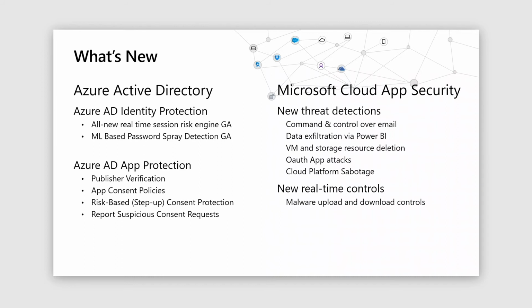I also mentioned earlier that password spray was one of the more common brute force attacks that we run into. We added an ML-based password spray detection in Identity Protection. So there's a new risk event called password spray.